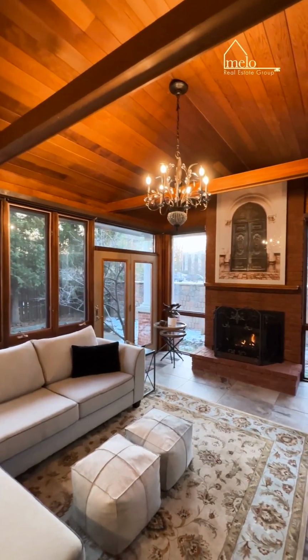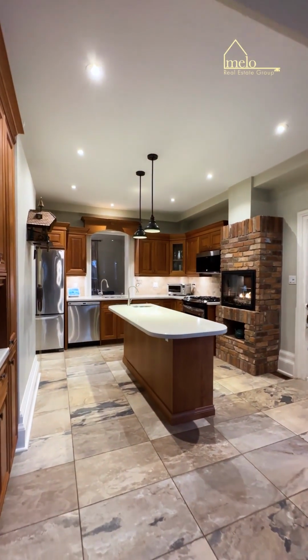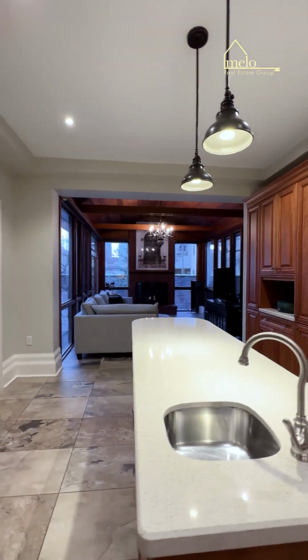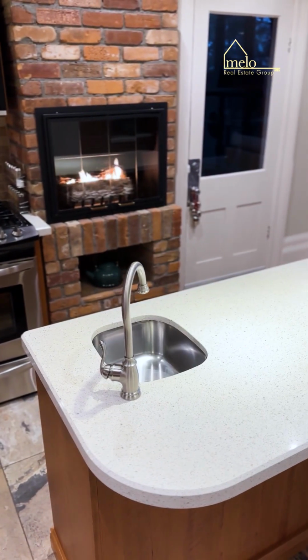In the back, an all-year sun-filled sunroom with 2 fireplaces, open concept into the grand traditional kitchen with modern twist, shaker-style cabinetry, expansive quartz counter, kitchen servery, pendant lighting, and a bar sink in the island.